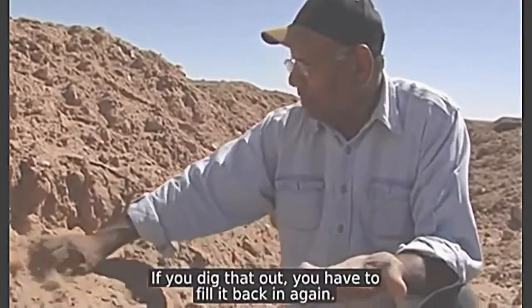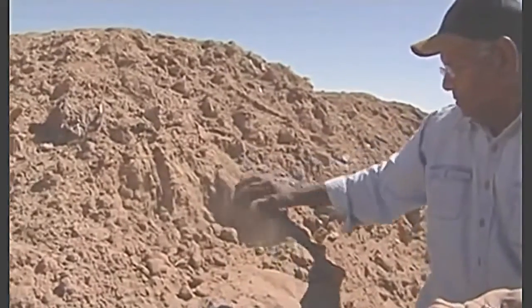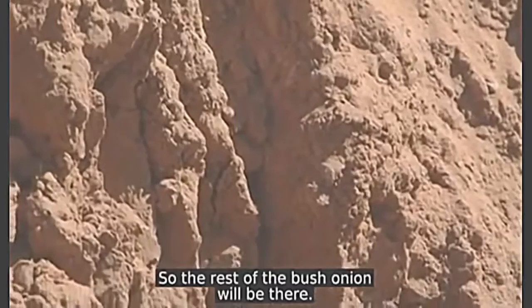The old people say to you, if you dig that out, you've got to cover it back in again, fill it back in again, see? So the rest of the bush onion in there will be there.